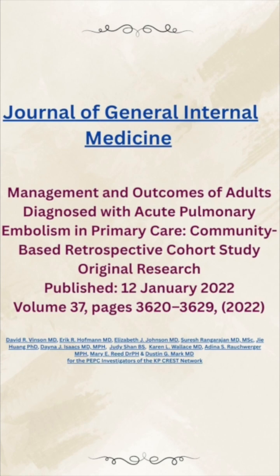A 2022 study published in the Journal of General Internal Medicine followed 652 patients with confirmed PE who were seen in primary care, not the emergency room. The results were interesting. They found very low rates of hospitalization within 7 days, very few serious complications within 30 days, safe, effective care at home.